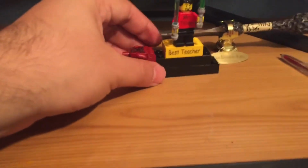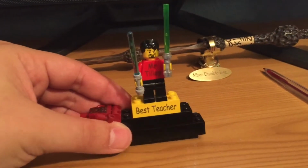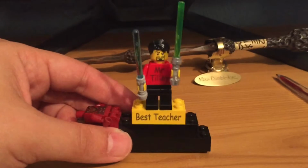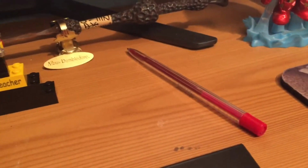And then this was a gift of one of the children I teach. She made me in Lego. It was amazing. I also sometimes pop him into the Hulkbuster suit if I want to. So you can see it says Mr. Tilly, best teacher, and I've got my lightsabers there. And the Iron Man suit there, the leftover suit from the Hulkbuster costume. Leave them then. There's a pen!